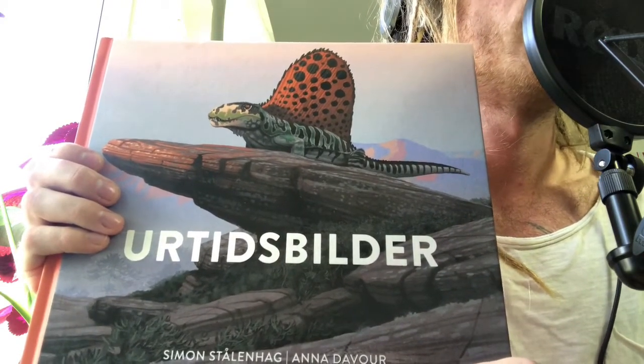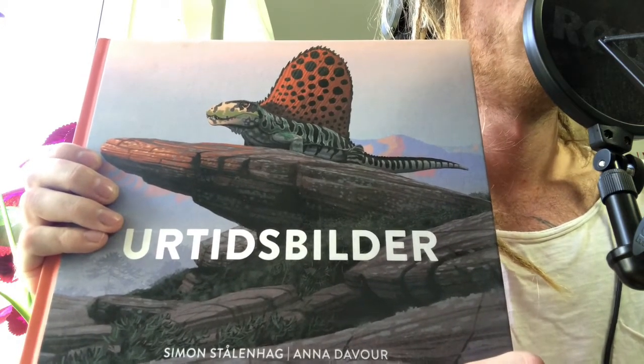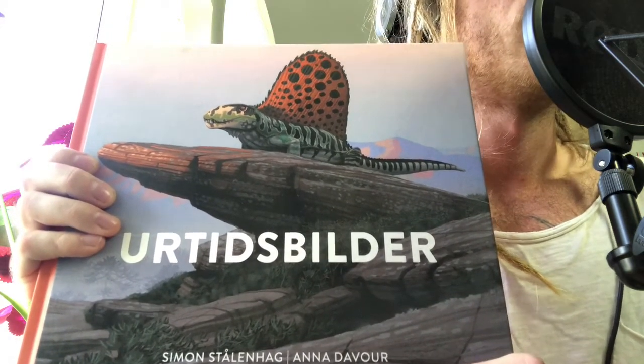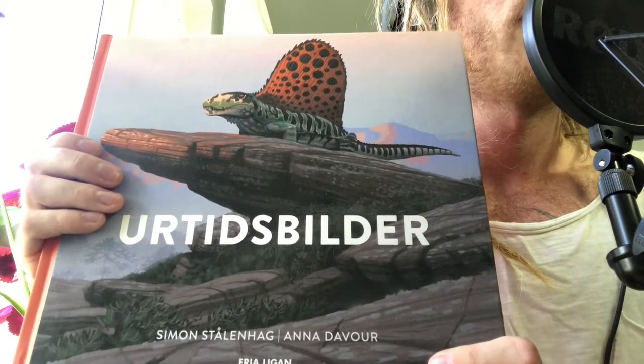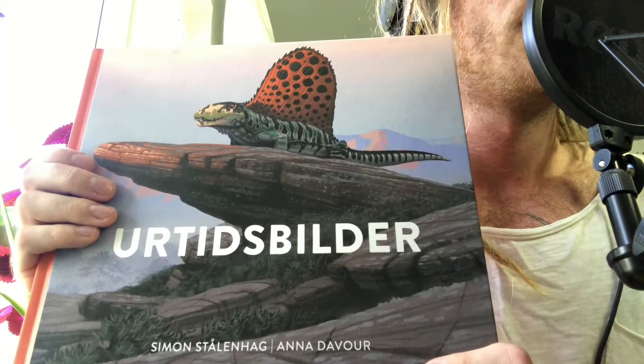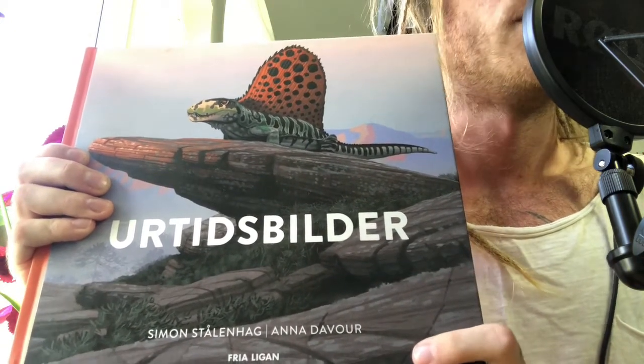So what I'm going to do is flip through the book and show you the pictures, and I'm going to talk about all the animals and what's happening in them, and I'm also going to read some of the texts that come with it.